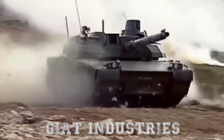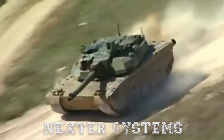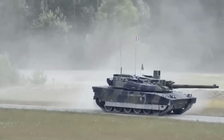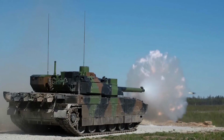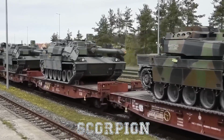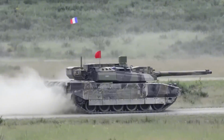Geo Industries, known as Nexter Systems until 2000, produced the Leclerc main battle tank, and it has been a reliable member of the French army for many years. In March of 2015, when the Defense Procurement Agency of the French Army approved the Nexter project as part of the Scorpion program, they began implementing a plan to modernize the tank to a modern level.